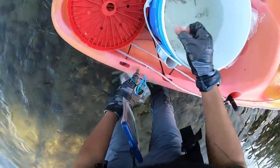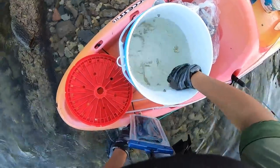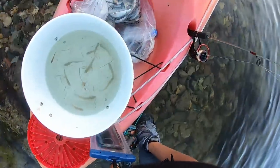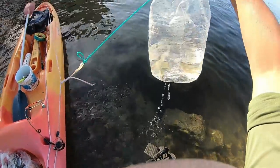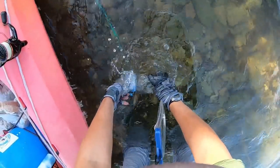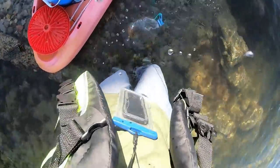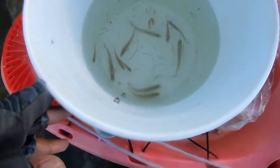All right, take care. So we have them in there. Pop this in the water. Let that float. To keep them alive, I have holes in the bottle too. It's a little live well setup. We have the live bait in there, thanks to this fella right here. Gonna catch a fish with him.